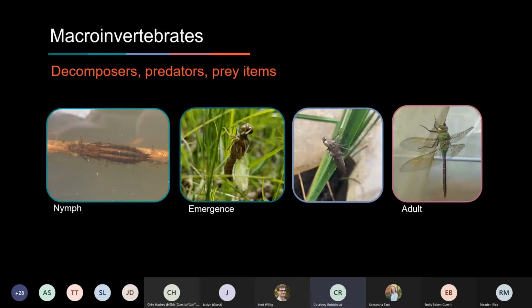And for those of you who are a little less familiar with macroinvertebrates present in aquatic ecosystems, I thought I'd put together this little show of the life stages of a dragonfly, a macroinvertebrate we're probably all fairly familiar with. So invertebrates can be decomposers, they can be predators, they could be prey items. The dragonfly in particular is predaceous. So they have a good portion of their life as these aquatic nymphs where they are swimming around, they're predators.